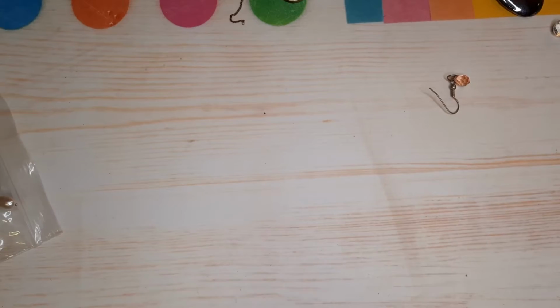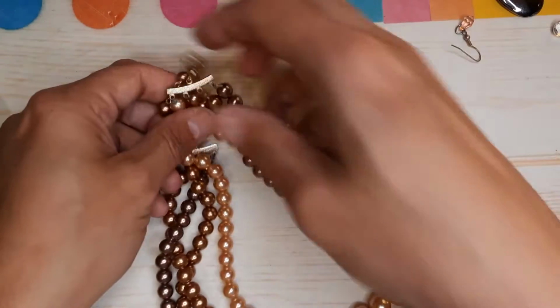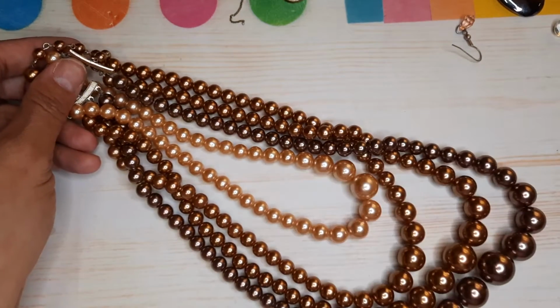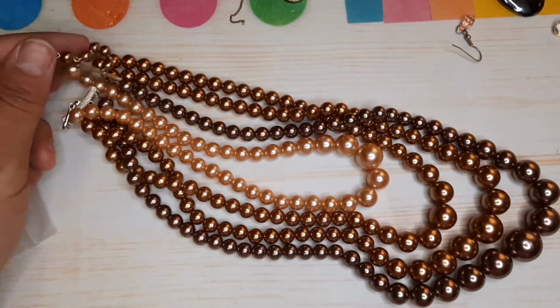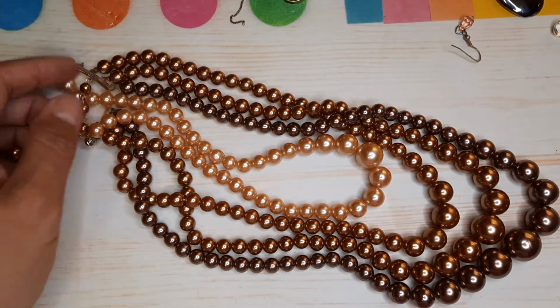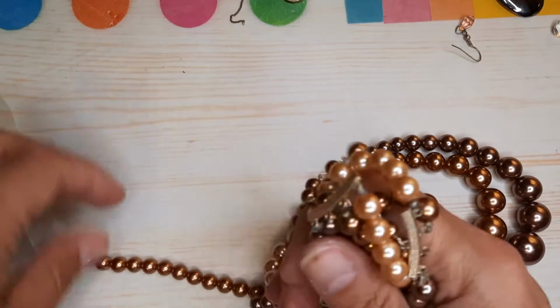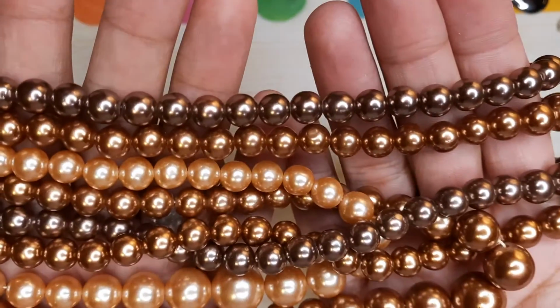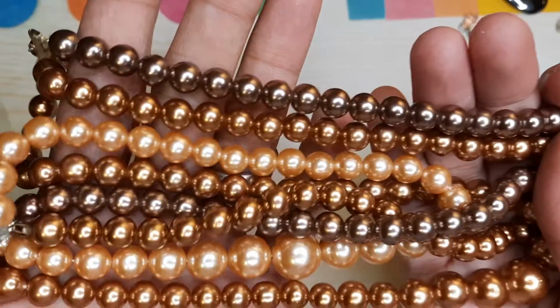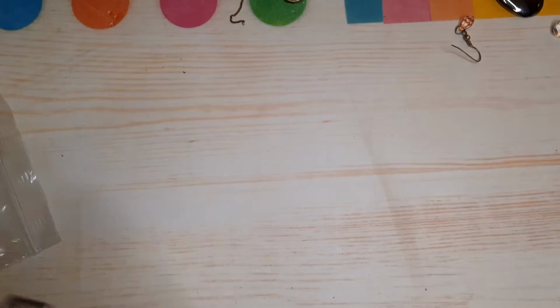Well, I kind of fixed it just to show you. I'm going to obviously restring it, but it is so pretty. Look at the varying colors. It is gorgeous. They are just plastic, but really pretty. So we'll just fix it up. That's beautiful. I love those. I will probably do that tonight.